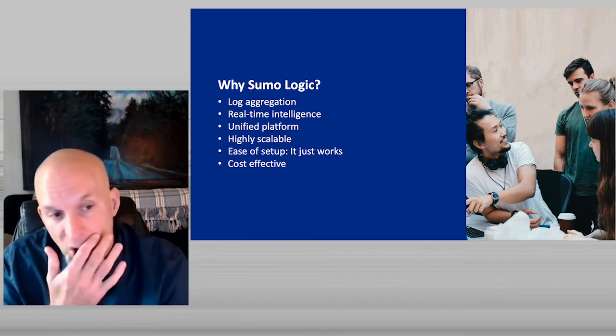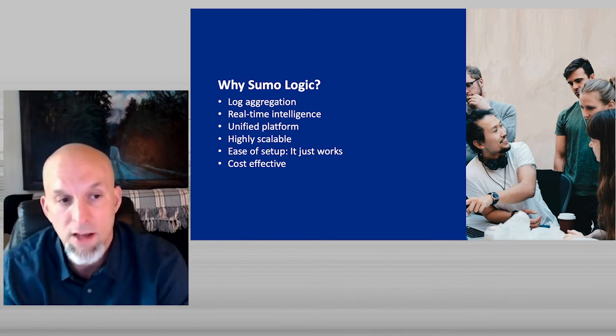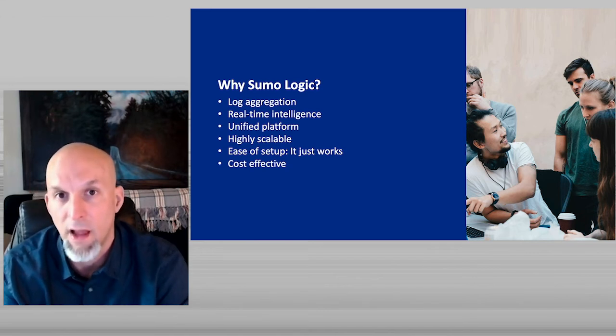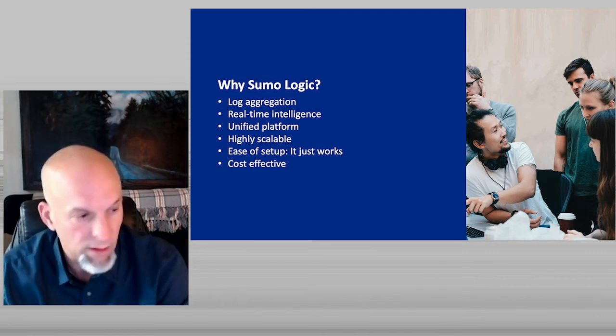Full disclosure, though, we do have a couple tools we use client-side that are not Sumo Logic due to just the limited resources and the constraints on the client for things like troubleshooting mobile app issues, for example.